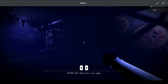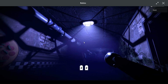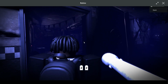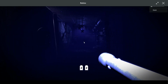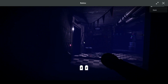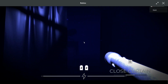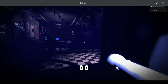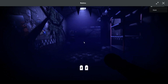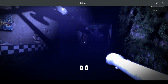Okay. I think I know how to get to the generators. Why does the light keep flickering? I don't know. Where's the oxygen? I don't know what's making that sound, but I don't like it. I think it's that little Bonnie animatronic, but it keeps annoying me. Okay, Puppet's curtain opens up a lot faster. Hello, Boo. Oh, it looks like an elephant. It's cool.